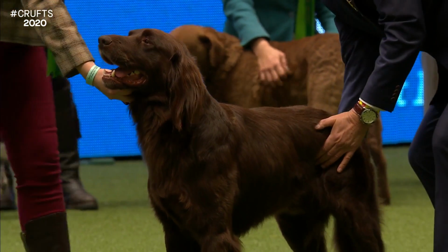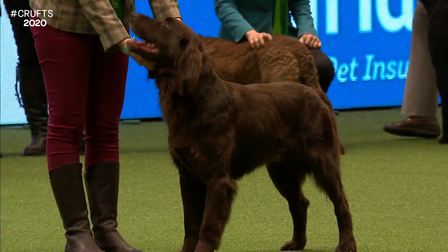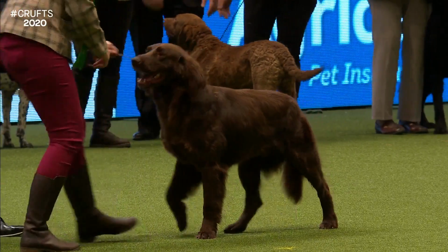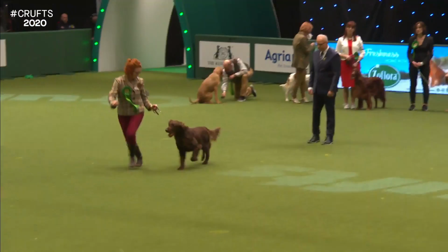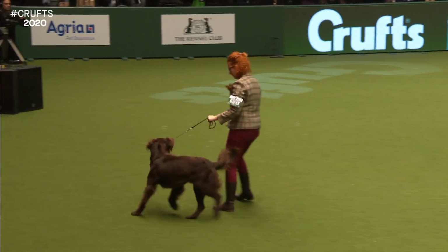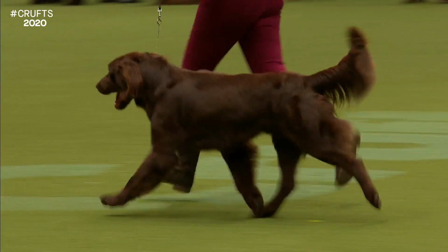Judge here is looking for an aristocratic head. Muzzle and skull should be of equal length, and the body length should be moderate, muscular, and that neck should be slightly arched. That makes the GLP, as they're known, superb sportsmen. Very tidy looking German long-haired pointer, this one. Nice, what we call reach and drive, good extension of those front legs forwards, driving from behind.